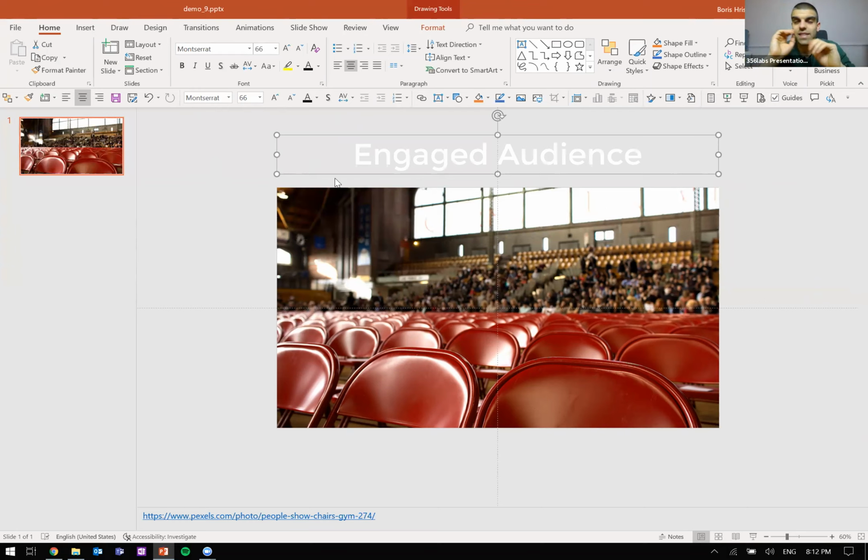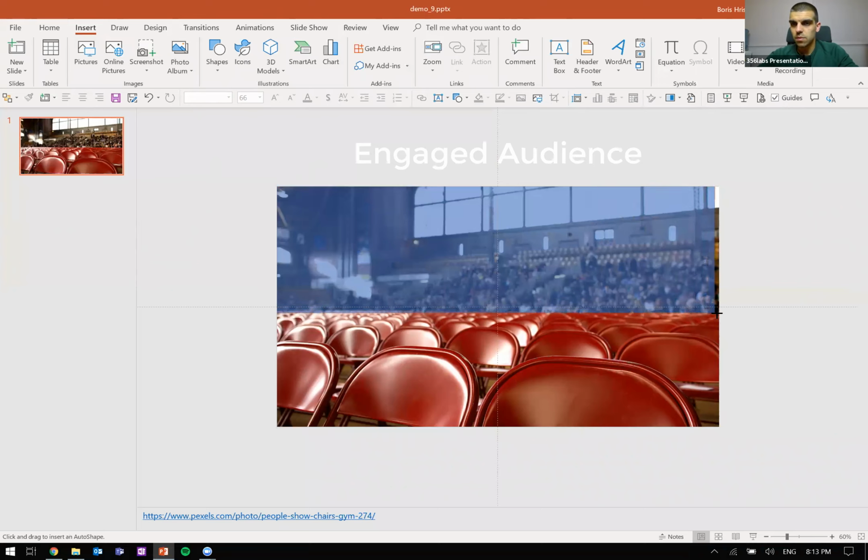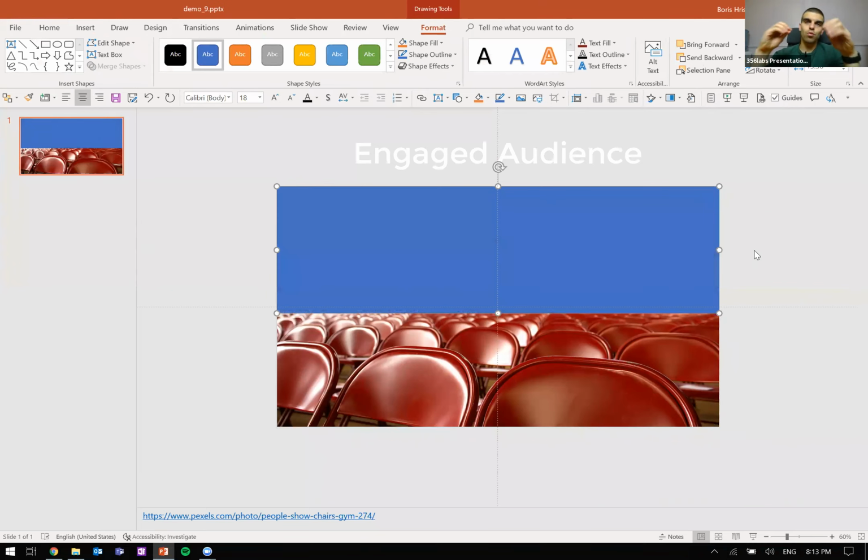So let me show you what I want to do. Instead of me throwing away that photo and going on a search for 30 more minutes for a proper photo, and I don't have that time, I want to save that image. So how would I do that? I'll go to insert and I'll go to the shapes, and I'll put a rectangle on top of this part. The reason why I do that is because I want somehow, if possible, to make the upper part of the image dark, so that once I put the white text on top of dark background, it pops, right? And it will be easily seen.